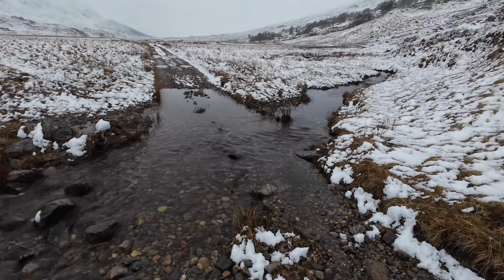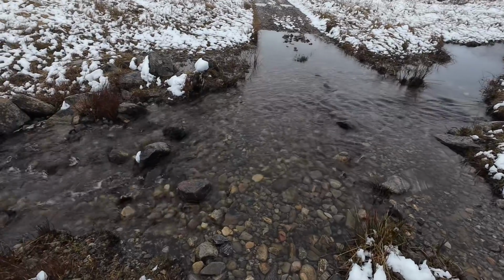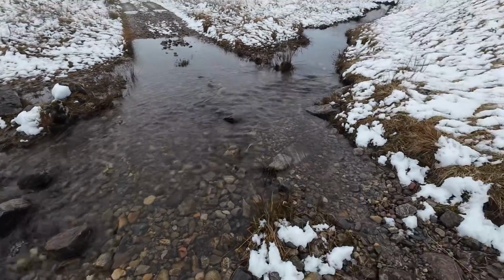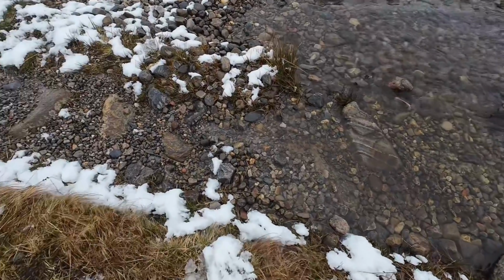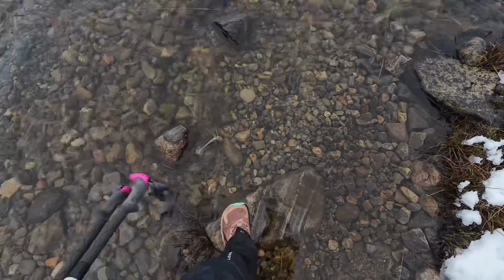Oh, wow, this is really deep. Shit. What do I do? Okay, maybe there. Oh, I think I have to go through. Oh no.